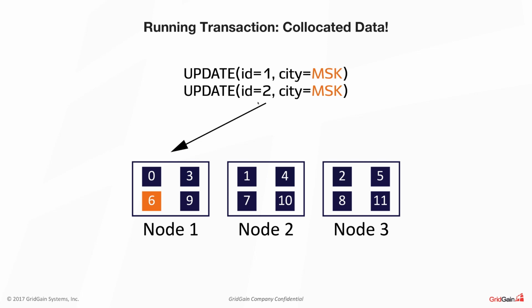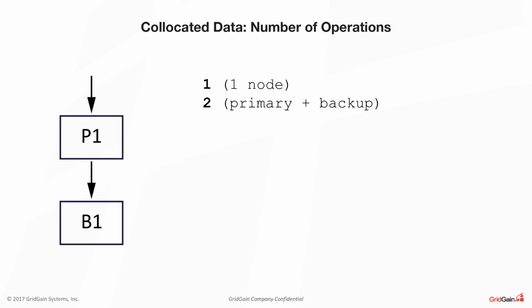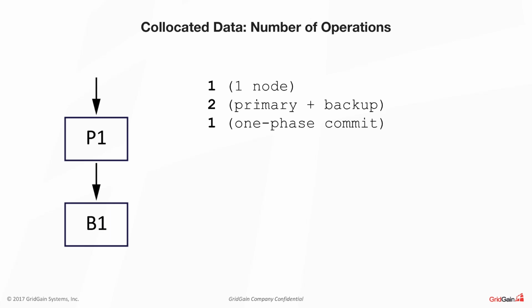And now, as you see, when our application wants to move data from one Moscow account to another, it's going to interact with a single cluster node, which is great because it's going to send one network request to the primary node. That primary node needs to update only one backup copy of the data because both transactions will be stored on the same backup too.